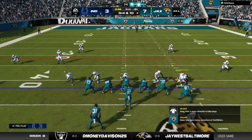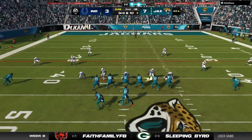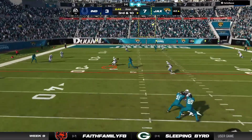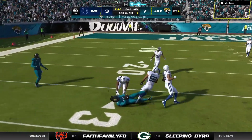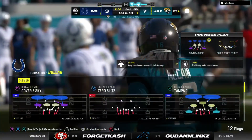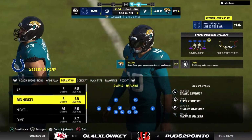The Jaguars on 3rd down. They've been okay, 2 for 3 thus far. This is 3rd and 10. Here's Herbert. That is caught. And they'll get him to the ground, and he has another first down at the Colts' 27-yard line. That one a pickup of 15 for Jacksonville.